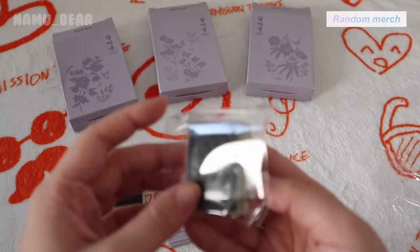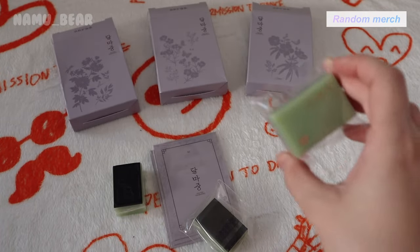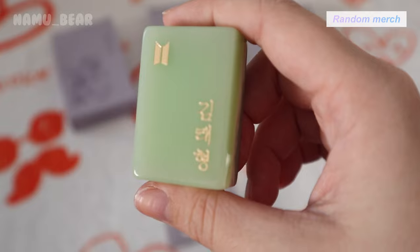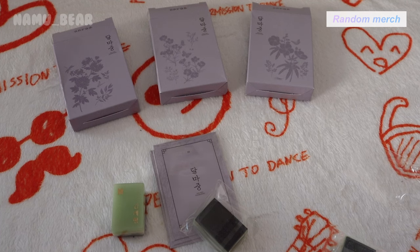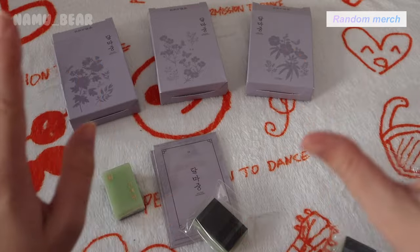And then these are for Jun and Yoongi. They kind of look like mahjong pieces. It's really pretty, and it also has their names engraved like this. So I just thought they'd be so cute. I didn't buy OT7 because I don't use stamps, but I just thought these were so pretty, so I limited myself to three, but they're so cute.